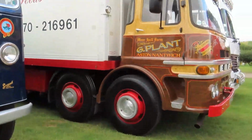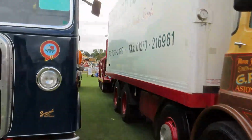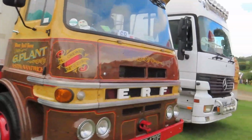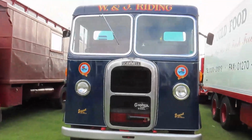Likely the same as this fantastic ERF. See this one around a lot. Got the side pipe at the front with the other ERF just hiding around there. I do really, really like this one. Got a bit of a more modern truck there. Very square the front of that scam, isn't it?